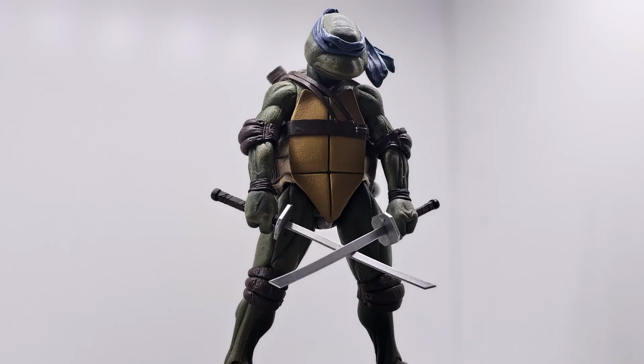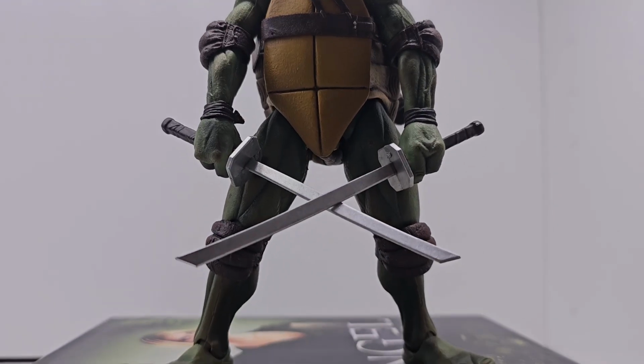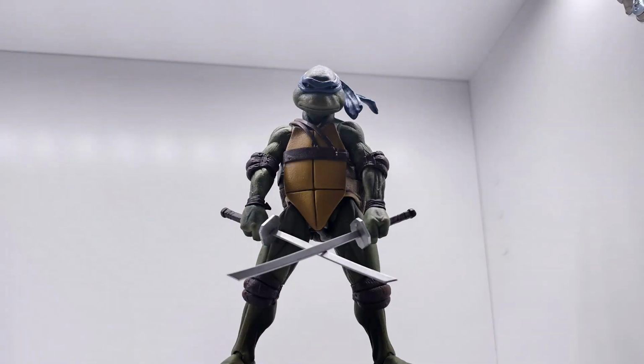Leonardo here as well with his blades. I wish the blades were die cast, but let's be honest, it's still a much lower price point figure. You can see he's standing on a box set of Angel. Don't judge me, people. I get it. Back in the day, I liked that show, okay? But these turtles needed a bit of a prop up in the collection.